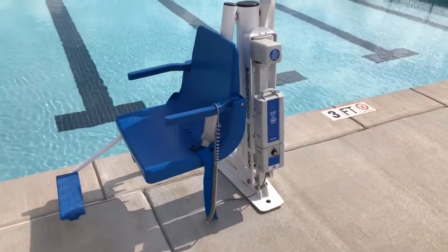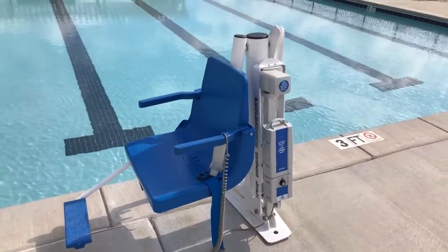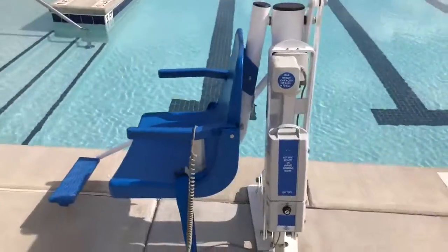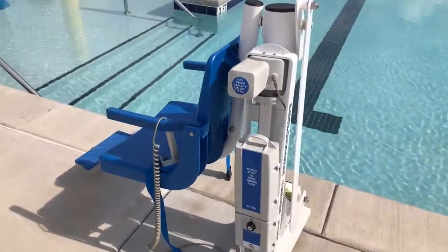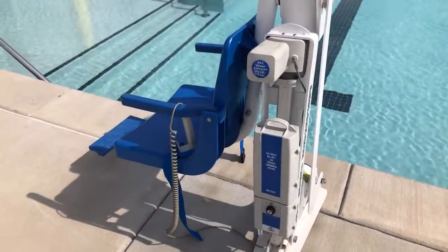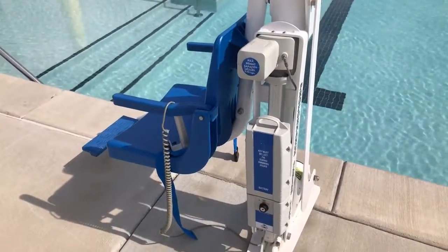This chair was a part of the full build out that we had when the pool was rebuilt. It's a requirement by DHEC and it was installed so that people who need assistance getting in and out of the pool can do so. It's on the 3-foot side, which makes it so that somebody can easily get in and out of it very close to the shallow end.